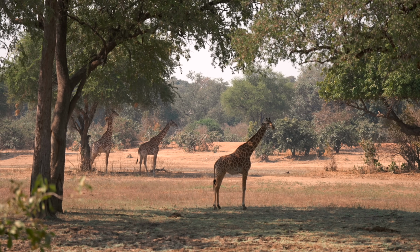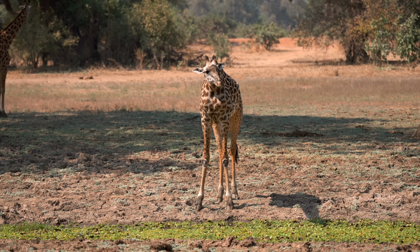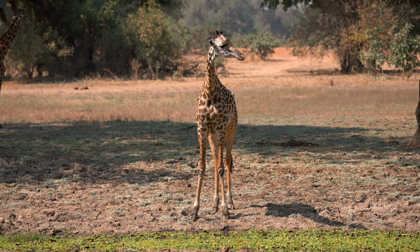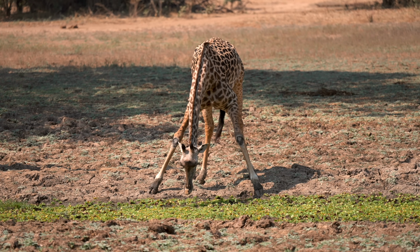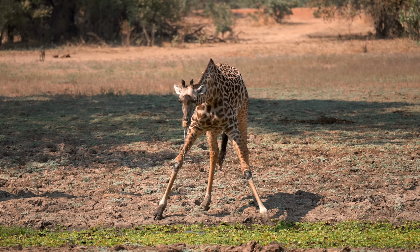They're hard to miss, and I have to say, a giraffe drinking is one of the cutest things you'll ever see. They're very timid about it because lowering their neck makes them vulnerable to predators, but once they're ready, they splay their front legs out to reach the water, and it's just adorable.